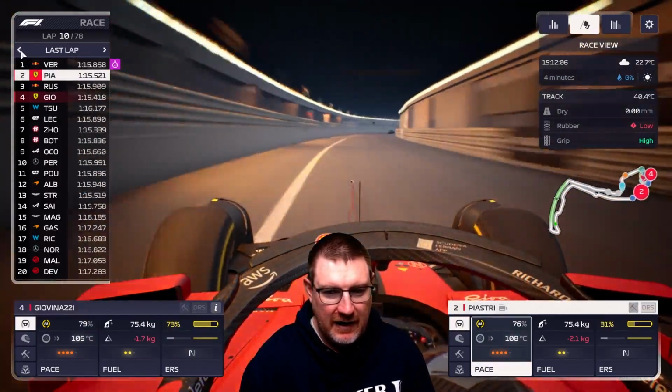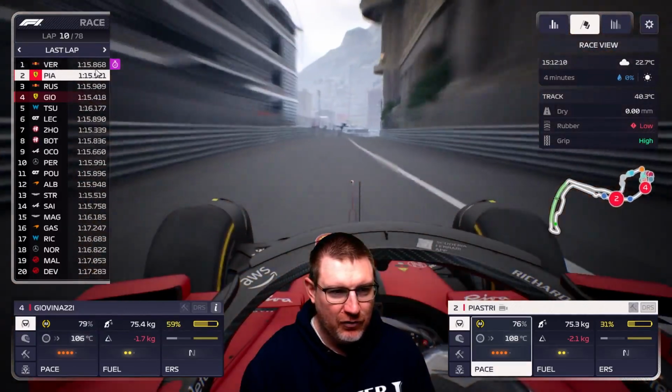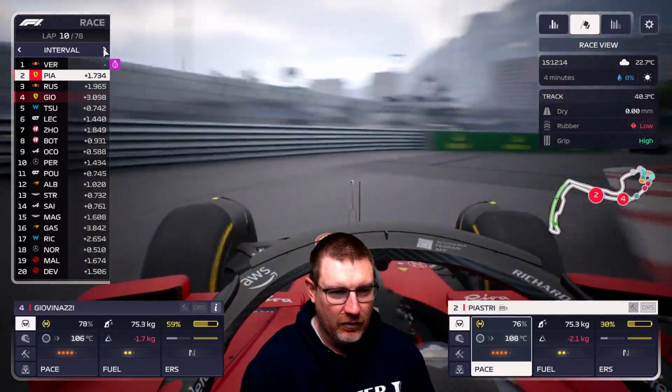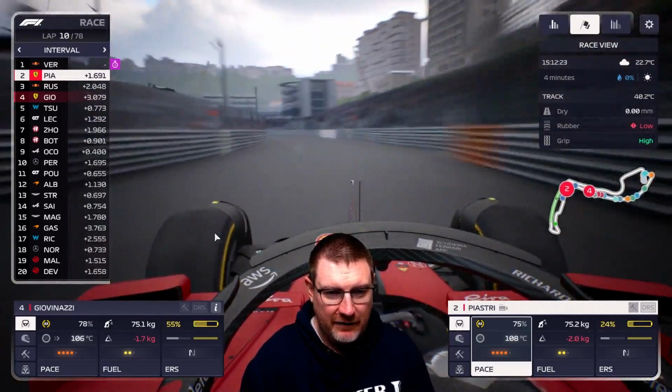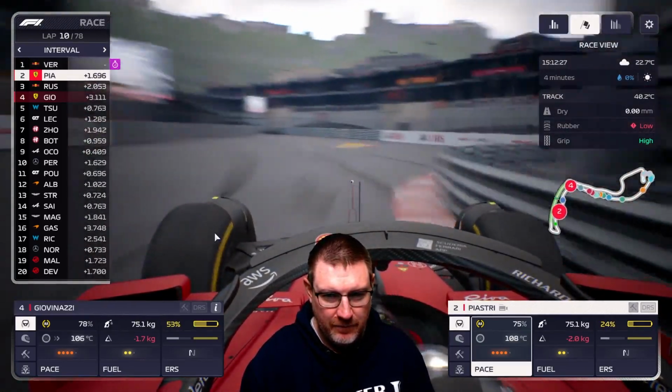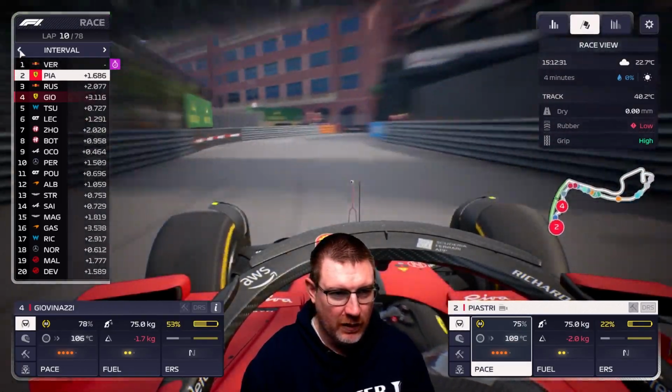Piastri is sort of holding the gap slowly. You can see a couple of tenths closing in on Verstappen. So we've got the pace in the cars again. It's just a matter of how it's going to work out strategy-wise and getting overtakes done.